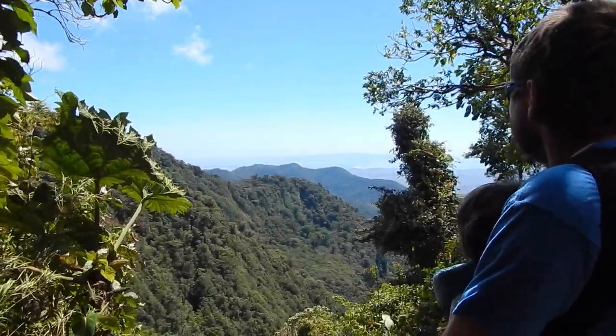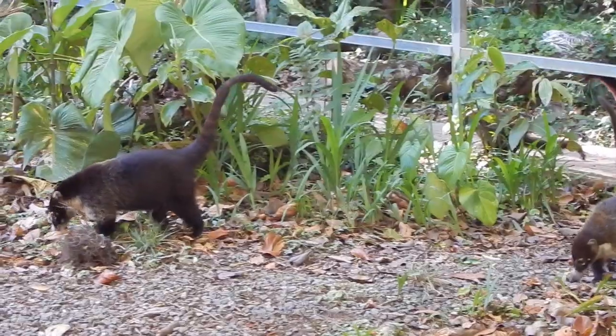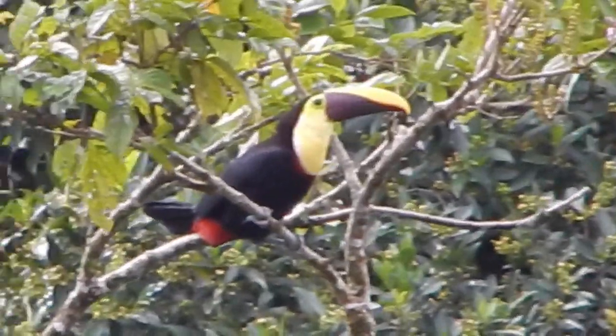As my dad dropped us off at the airport to go to Costa Rica, he gave us a challenge to find and document 60 species while we were in Costa Rica. Now, he didn't give us a lot of specific rules, but these are the rules I set for myself.